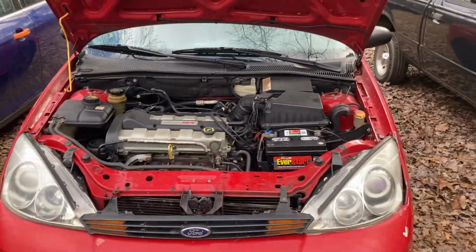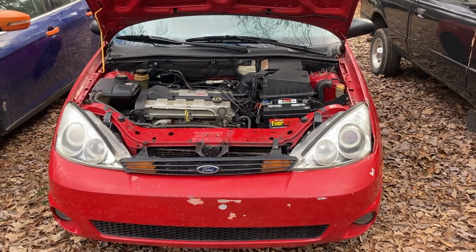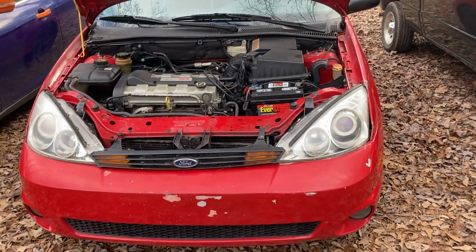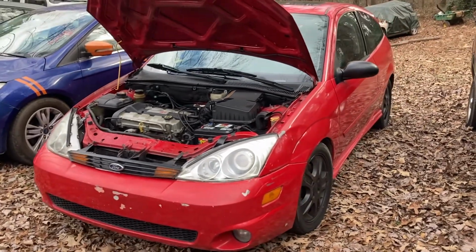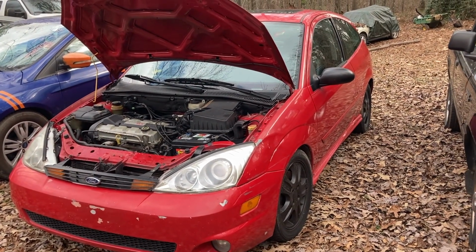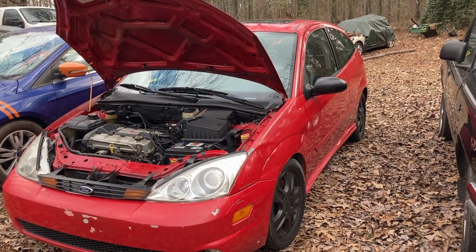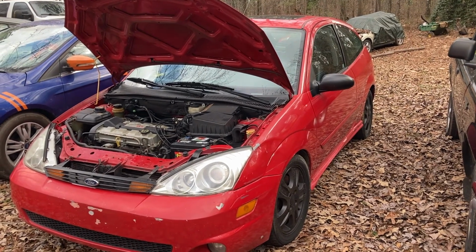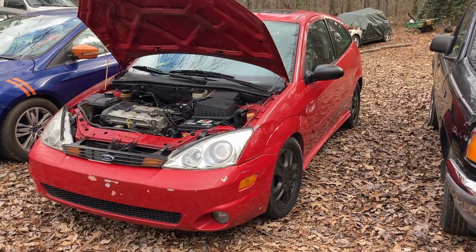It's 130,000 on this one. And believe it or not, these things aren't expensive. It's worth probably $2,500 in its condition, and they only go up to $5,000 or $6,000, somewhere around there. So they're not a stupid expensive car, but they are rare. They only made them 2003, 2004, and 2005, so only 3 years. And they do have a cult following. A lot of people love them.